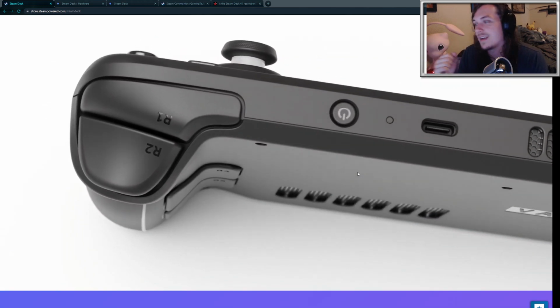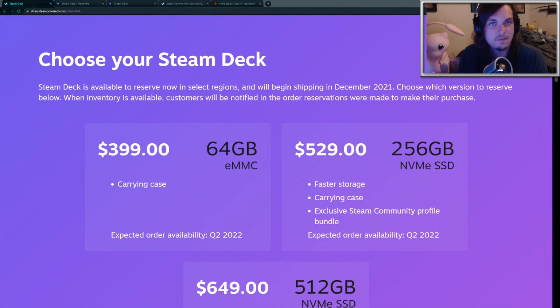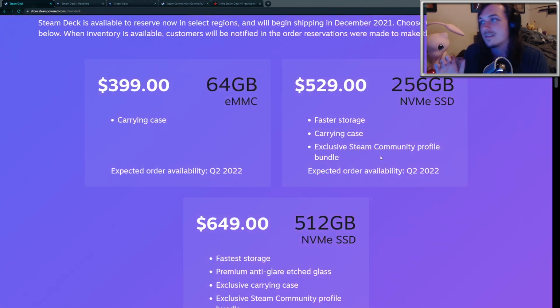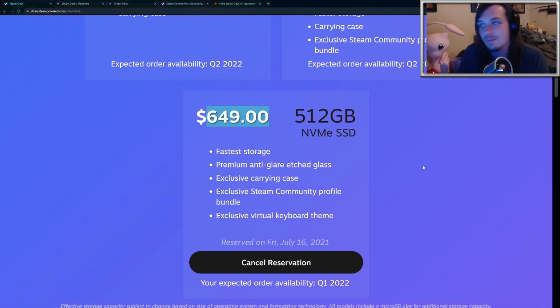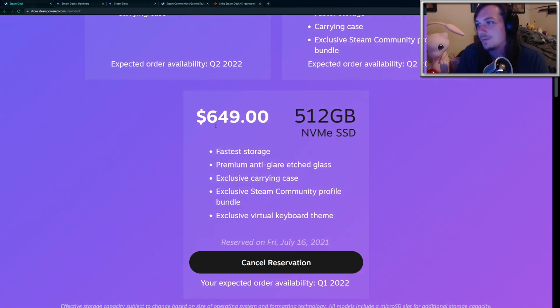I was very surprised. It was announced yesterday. Today there were pre-orders being held. You had to put $5 down and you can pre-order one of the models. They are quite expensive. There's a $400, a $530, and a $650 version. I went ahead and ordered the most expensive one, so we'll see if I get one, but it says my expected order availability is Q1 2022, so sometime springtime in 2022 I will maybe get one.